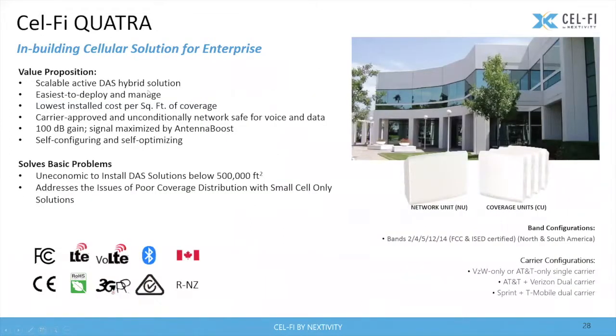It is scalable, as we talked about, easiest to deploy. If you look down here on the right-hand corner, these are the bands that Quatra can do. And as I mentioned, we can do Verizon only, AT&T only, AT&T and Verizon as a dual carrier solution, and Sprint and T-Mobile as a dual carrier. So if you need all four carriers, the customer would install 2 layers basically to get all 4 carriers. But we find Verizon only is very popular in a lot of cases, and then next would probably be AT&T Verizon is what people would migrate to the most.